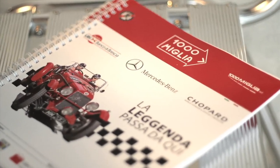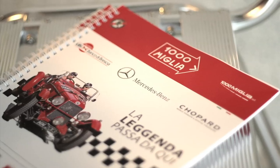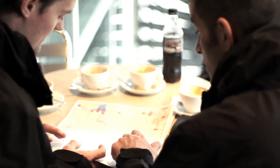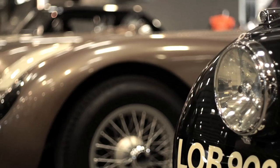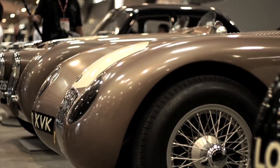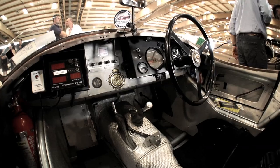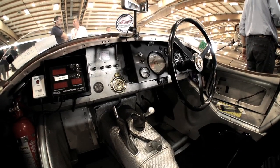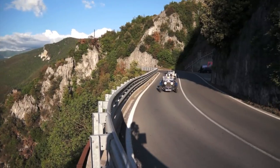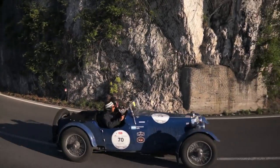And that is the event. 1,000 miles from Brescia in the north to Rome in the south and back up to Brescia again. Immortalised by Stirling Moss's seminal 10 hours and 7 minutes time, it was the ultimate road race, but it was stopped in 1957 after 2 fatal crashes. Since then it's taken many forms, but from 1982 it's been run as a road rally with regularity stages.